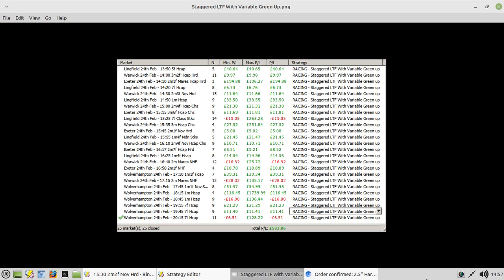And to be honest, even I was taken aback at how well it worked. But I think those results are a fluke because of the issue with the LTF I just mentioned. But in addition to that, there's an issue with the variable green up when used in conjunction with the LTF.